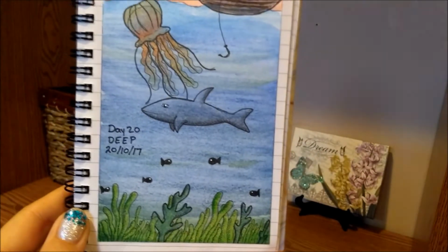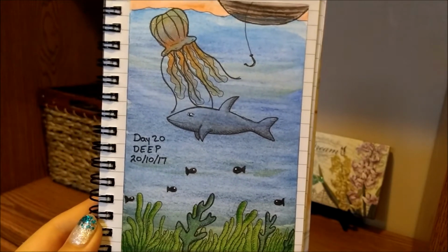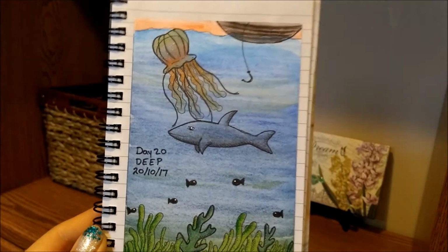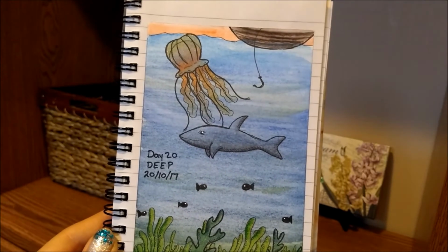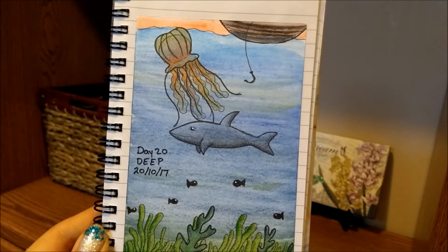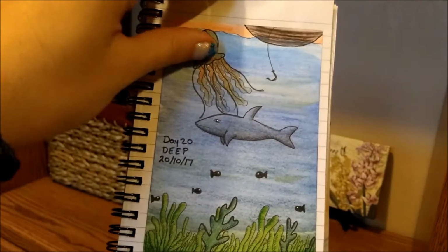Day 20, the prompt was deep, and I didn't have much time for this one. I think we went to the city that day, and we were out pretty much all day, didn't come home till super late, and I was super tired. I did not want to draw, so I just sketched out a quick, simple image of an underwater scene. And my glittery aspect here is the jellyfish.